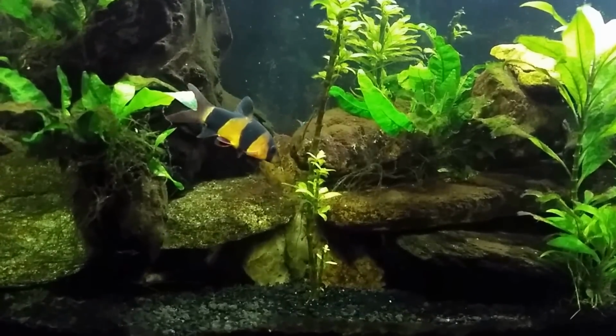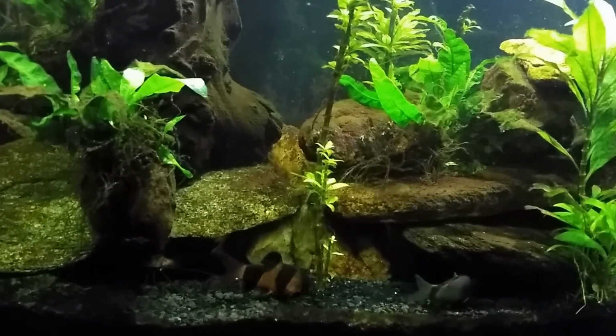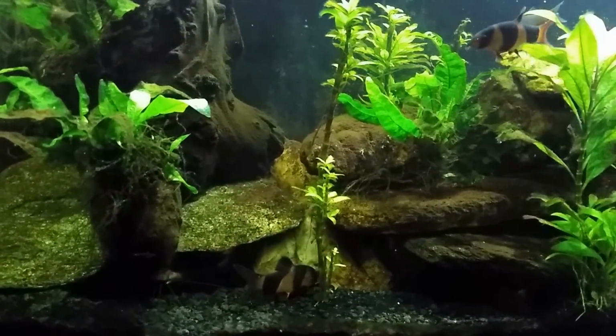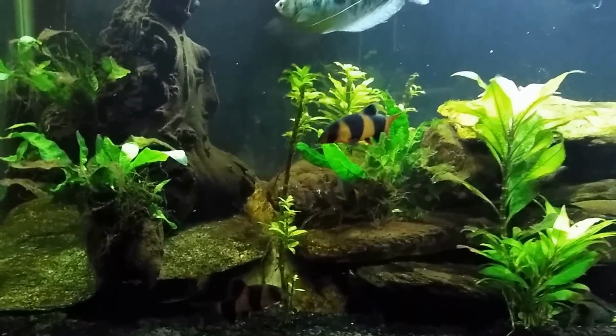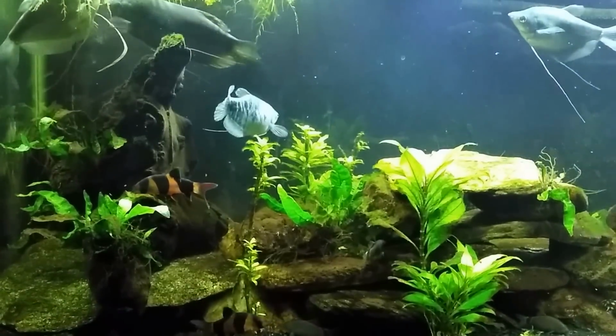So I had to separate them, and the female came over here. The male stayed in the 40 until I basically ran out of room, and then all the occupants of my 40 breeder African tank got moved into what is now my 125. So it's basically my African tank again, it's just a 125 instead of the 40 breeder.